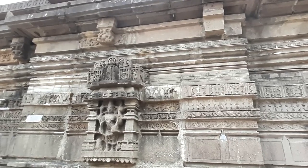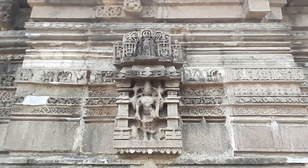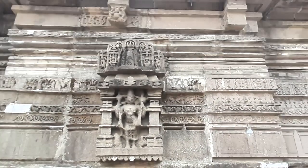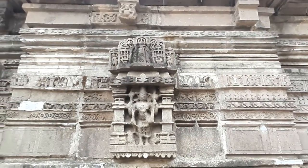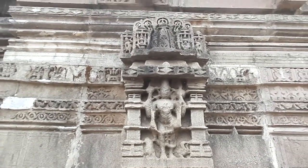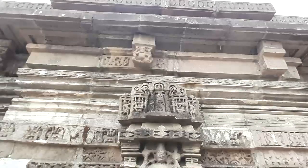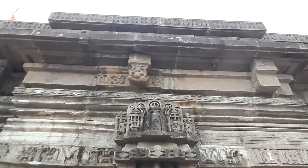Here in this Dev Koshtaka, you will see an idol sculpture of a god, but I am not able to identify of which god this sculpture or idol is, but I think it might be of Virbhadra or Lord Vishnu. Also, we can see a lot of Vaharakshas, sculpture of Vaharakshas at the top of the temple.